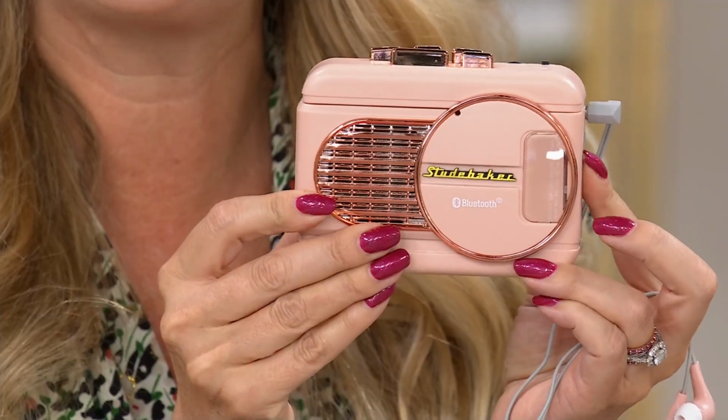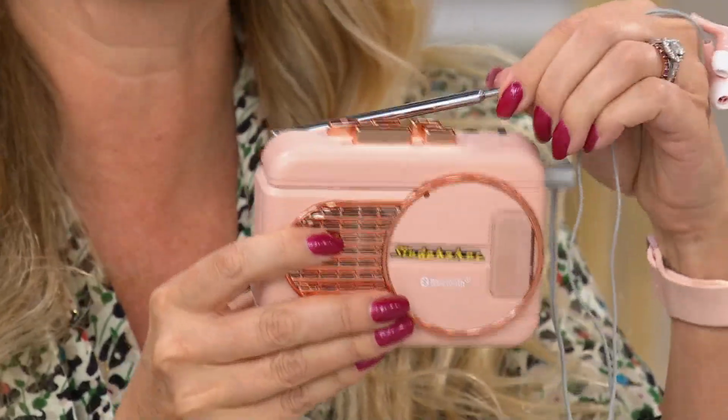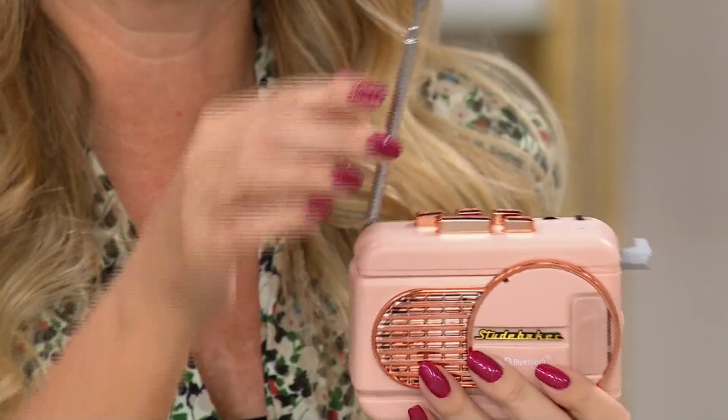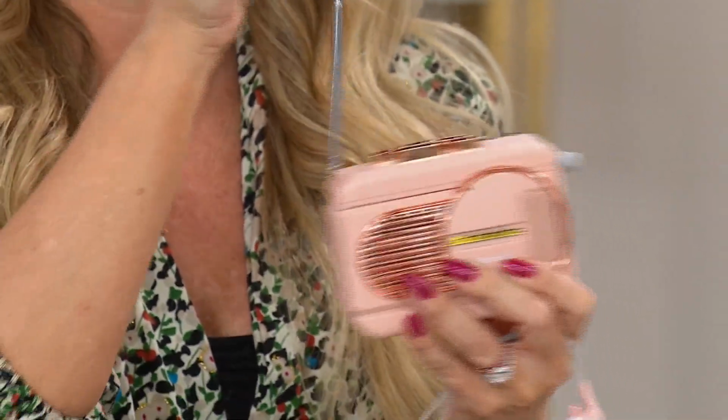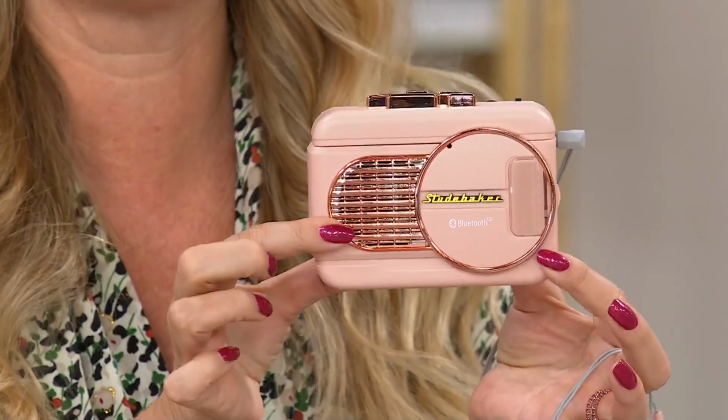Now you can kick it old school from our friends at Studebaker. This is our number one top musical brand here at HSN. And this is so nostalgic. It just brings back so many fun memories. So now you have a way to play your AM, FM radio. You've got this great analog tuning dial right over here on the side, just like we did back in the day. Check it out, Ty. You even have your telescoping multi-directional antenna to be able to pull in all of your FM channels, FM and AM, all built right in.